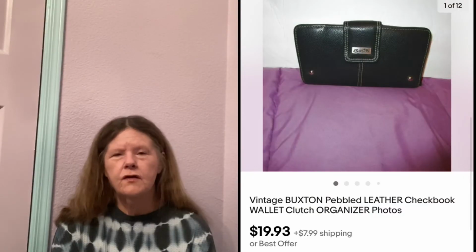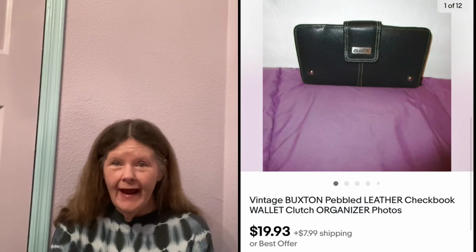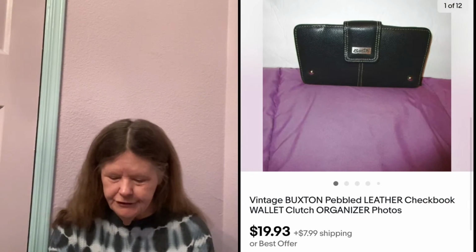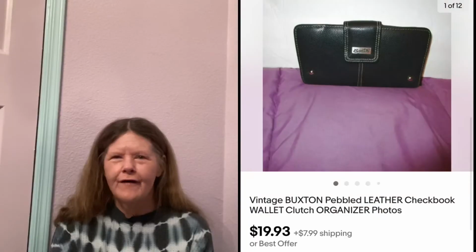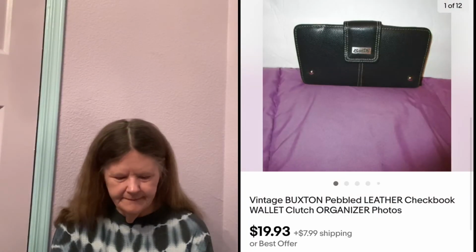Okay, next thing to sell was also on eBay. It was this vintage Buxton black leather checkbook wallet that I picked up at a small thrift store, paid $2 for because I liked the leather quality, and it was a checkbook wallet, and it had the checkbook cover still with it, which is rare. So I had it listed for $25, ended up sending out an offer to watchers for $19.93, and someone accepted.